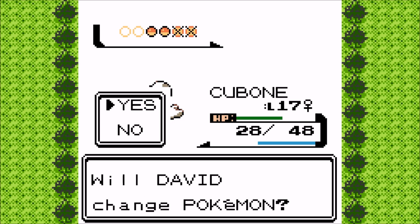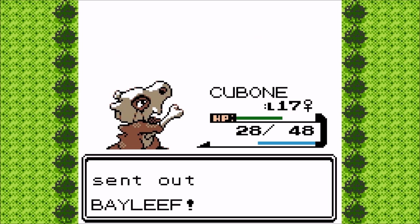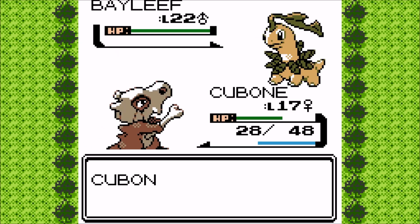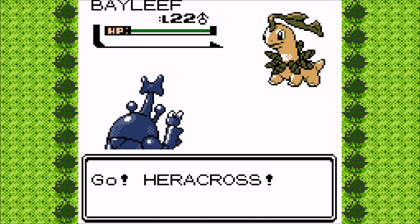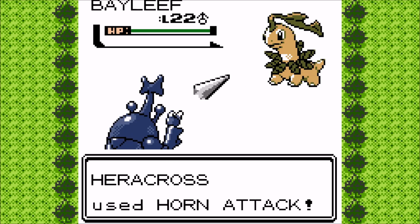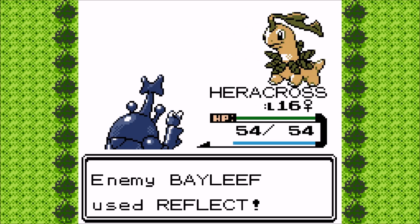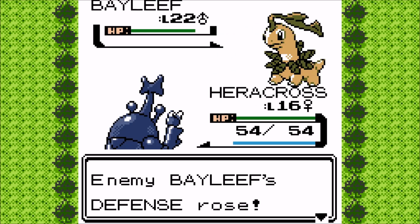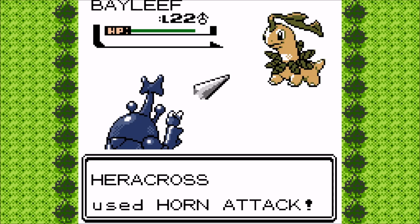Anyway, up next is Bayleaf, which is an interesting one. I think I'm going to switch over to Heracross for this one. This is a level 22 Bayleaf with the moves Razor Leaf, Growl, Poison Powder, and Reflect. Reflect is basically a physical version of Light Screen that will cause physical damage done to the user of Reflect and basically their entire team to be lowered during the time that it's in effect.